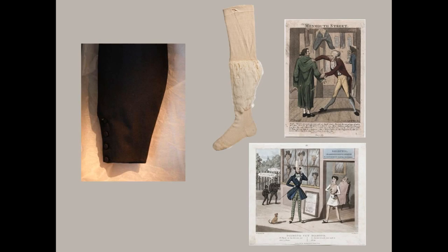Historian Michael Zakin, who has exhaustively traced the evolution of the craft of tailoring in the 19th century, speaks to the physical attributes of the cloth, calling it, quote, highly malleable, easily molded, stretched, shrunk, and shaped to fit the body in a way that silk, for instance, never could, end quote.